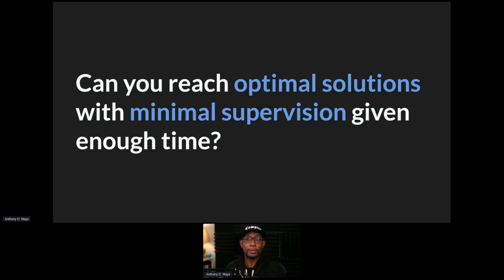So can you show me that you're moving in the direction of something that's actually optimal, that is the best? Can you move in that direction? You may not actually get there, but can you move in that direction with minimal supervision? Am I holding your hand, having to tell you everything to do, or am I just giving you little hints and little prompts that you're able to take and run with? Can you do that if I gave you enough time?